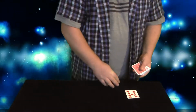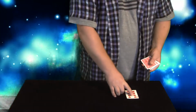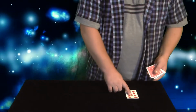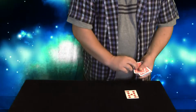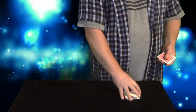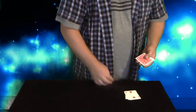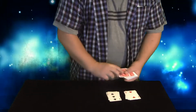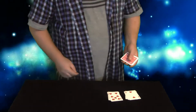Like one like this, that was a 9 of hearts. So you tell them the secret number is 13. So 9 is the 9 of hearts, then 9, 10, 11, 12, and 13. They deal to the 13th one like that. Then they deal another pile. That was a 10. So 11, 12, and 13. Again, 13 the secret number.